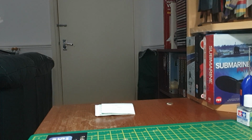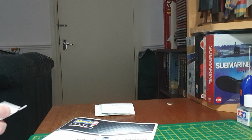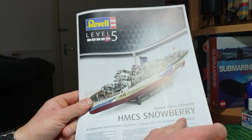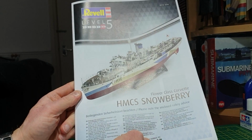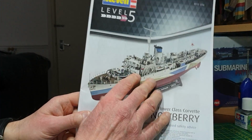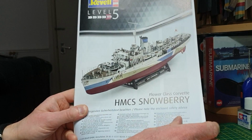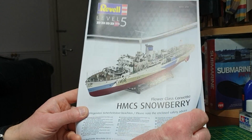and then we'll go through the instruction sheet. And what's this? Oh yeah, here we go. You've got your decals as well. Right. And on here you've got your new sort of instruction sheet, which you get from Revell now, with a nice colour pamphlet, as it were, for the Flower Class Corvette, H.M.C.S. Snowberry, and there she is, fully made up. So to be honest with you, you could go to town with this, with all the weathering, and then obviously if you want to get the etched brass set, that will really add some emphasis on the detail. Or you could do a seascape if you want, you know, as Mike did.